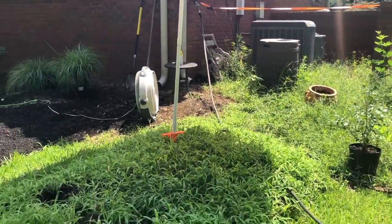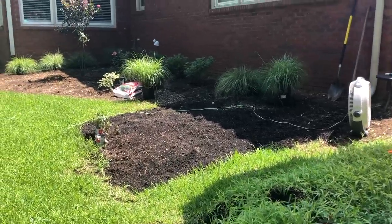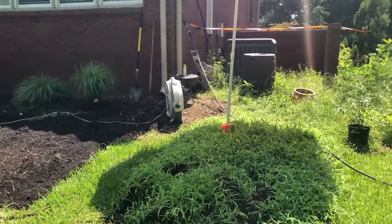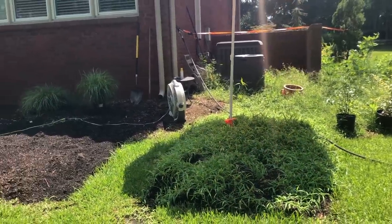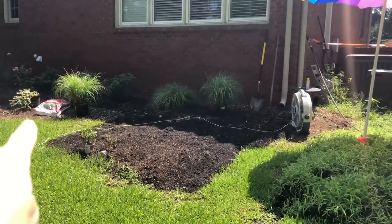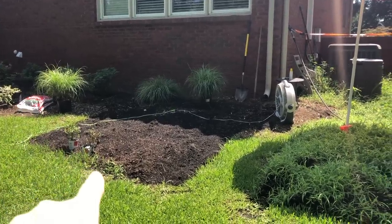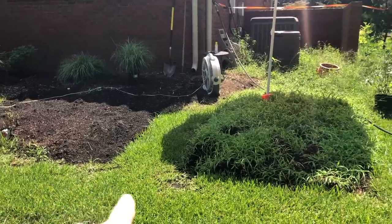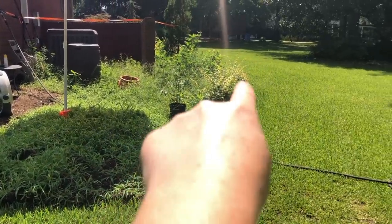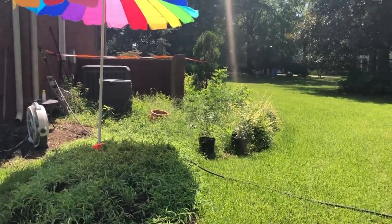And let's see. Oh yeah, so the other thing I wanted to tell y'all is that I kind of have in mind to do a curved bed that will come along. Let me see if I can show y'all. Okay, so where the grass is right here, I had thought about pulling it out and then making a bed here, just a round bed that comes and meets this side of the bed over here.